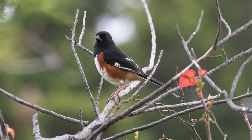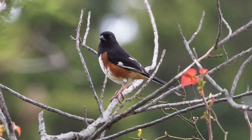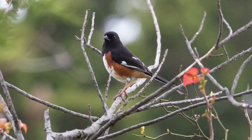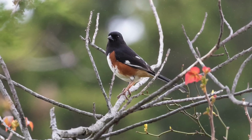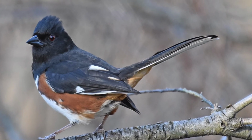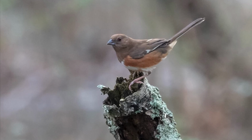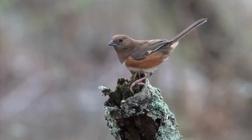Eastern towhees are short-distance migrants and were first reported at the preserve in late April this year. They spend the breeding season in areas with dense shrub cover and leaf litter, such as forest edges, overgrown fields, scrubby areas, and thickets. Adult males have red eyes, black throats, and upper parts, in contrast to females which have brown throats and upper parts.